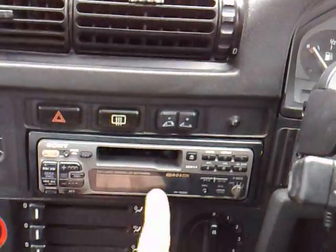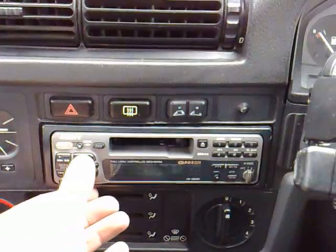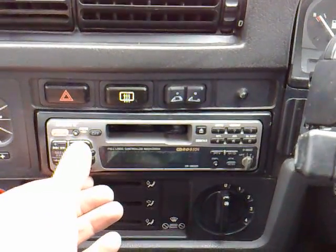The stereo there, the display doesn't function correctly, but it is actually playing the tunes, as you could hear in the background there. Switching to radio.